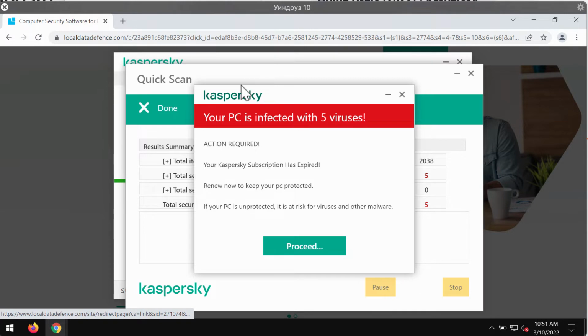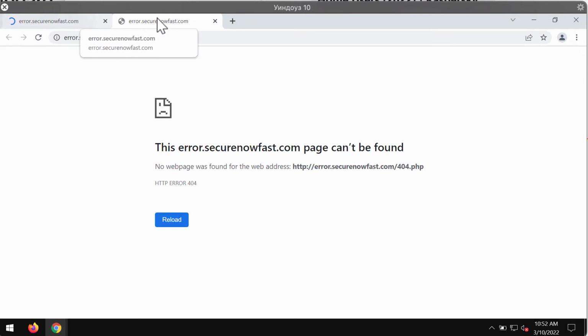And in fact, we strongly advise you not to use any Russian software in the light of the latest events taking place in Ukraine. But these pop-ups by localdatadefense.com also display a lot of scary messages that try to encourage people into downloading some potentially unwanted programs. The website indicates that your PC is infected with 5 viruses and that you need to click on Proceed button to secure your computer. But clicking on this button may simply forward you to some other questionable sites that may even infect your system even more.